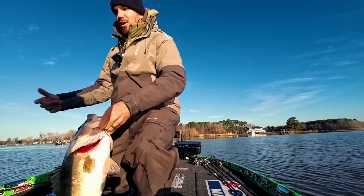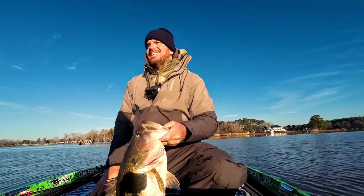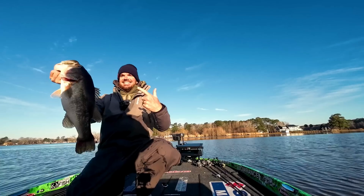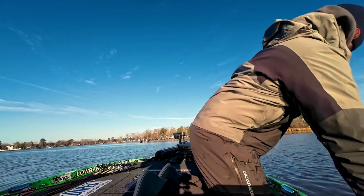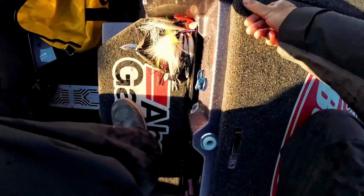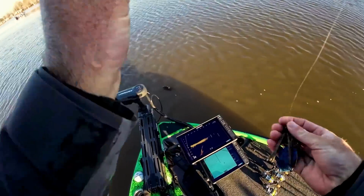Dude, I seen him in that brush pile. I jerked that jerk bait over and he wouldn't bite it. Look at that fish. Are you good? What a start, guys. Best part about this whole deal? Peace out, big girl. You didn't have to go more than that distance. Get me in that brush pile, dude.